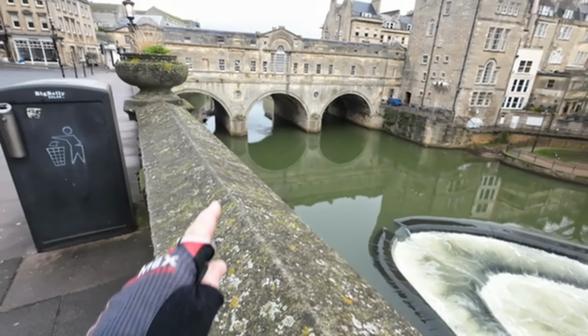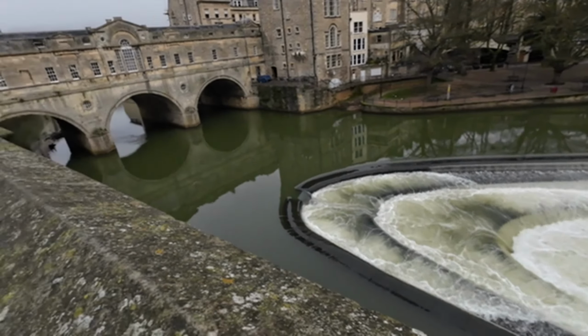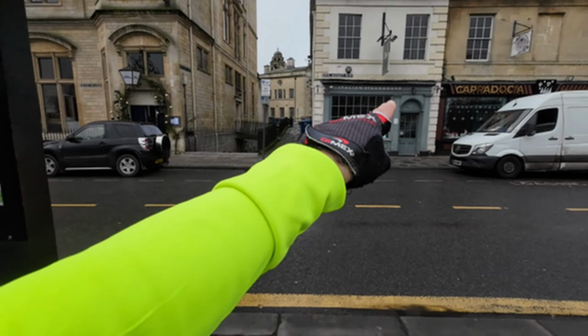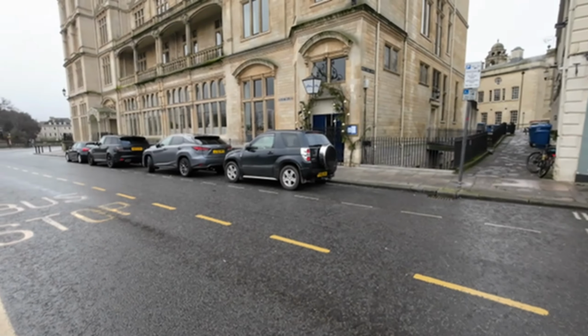This is the famous view of Pulteney Bridge overlooking the weir. What we're looking at is down that smelly alley in between some steakhouses and what used to be the Empire Hotel. It's now residential.